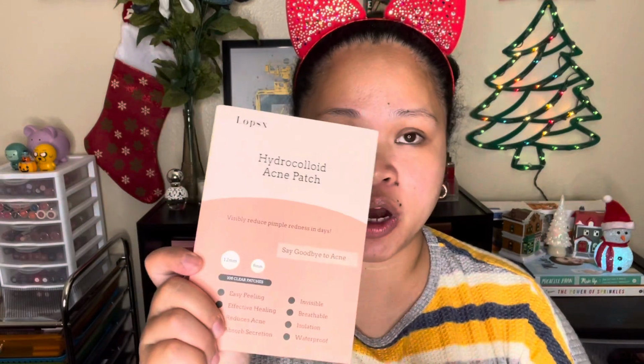So I already did my skincare preparation, like a skincare routine for me, like a morning routine. So this is a Hydrocolloid acne patch by the brand Lopsx. I don't know how you say that, just tell me in the comment section. I got this on Amazon and it is $11.99, and I don't know how much the tax is for it, but if you have Amazon Prime, you can get it on the next day.